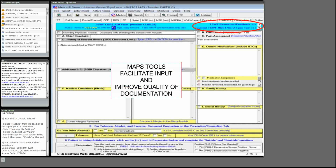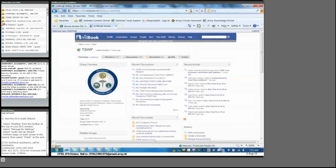I want to make sure I call your attention to these buttons up here. The top one is the one that's most important for me, Tri-Service Workflow Resources and Feedback. Any user can click on that button anywhere in the MHS. What you get when you click on that button is access to the Tri-Service Workflow Milbook site, where we have many resources available, and customers can post their feedback and input and have discussion groups about workflow issues, about ALTA Tier 1 errors, about recommendations for Tri-Service Workflow product improvement. Our team reviews this input and constantly uses that customer feedback to improve our products. It's a direct feedback loop that gets real results in real time, and we're real proud of that.